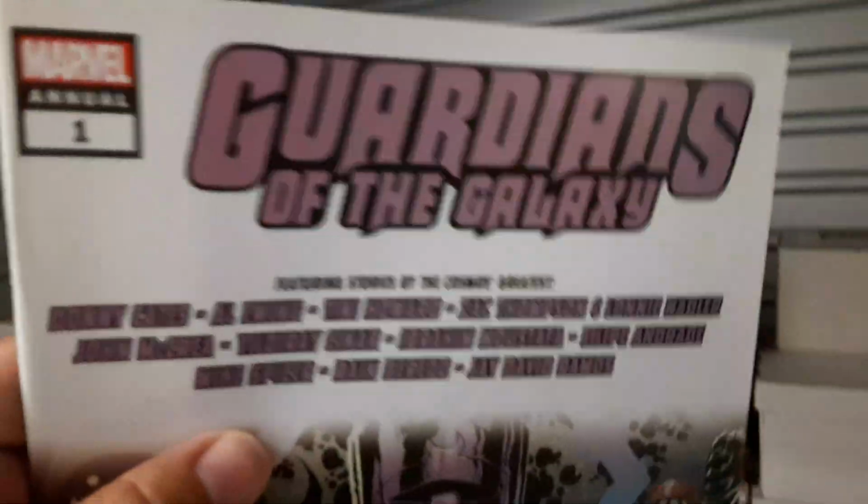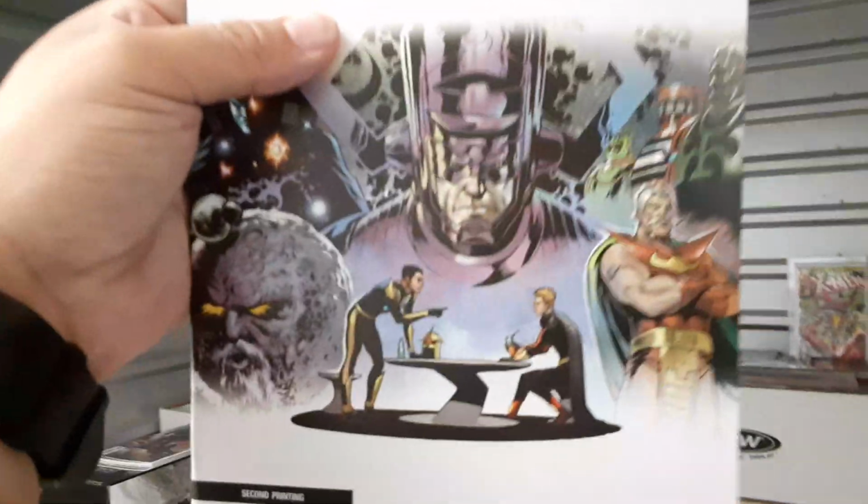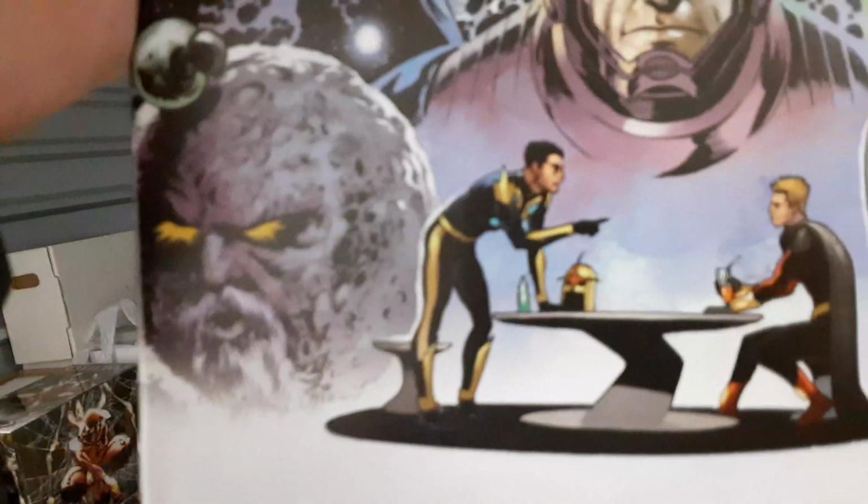All right, we got Guardians of the Galaxy Annual #1 with my man Galactus. Oh man, there go the Celestials, Stranger, Ego the Living Planet, and Eternity. Who's that? Nova and Star-Lord. Okay. And this is the second printing. Alrighty. Don't have this book.